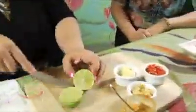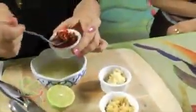And when we come back, Niki will show us how to make the Thai papaya salad dressing and how it is so good for your body.